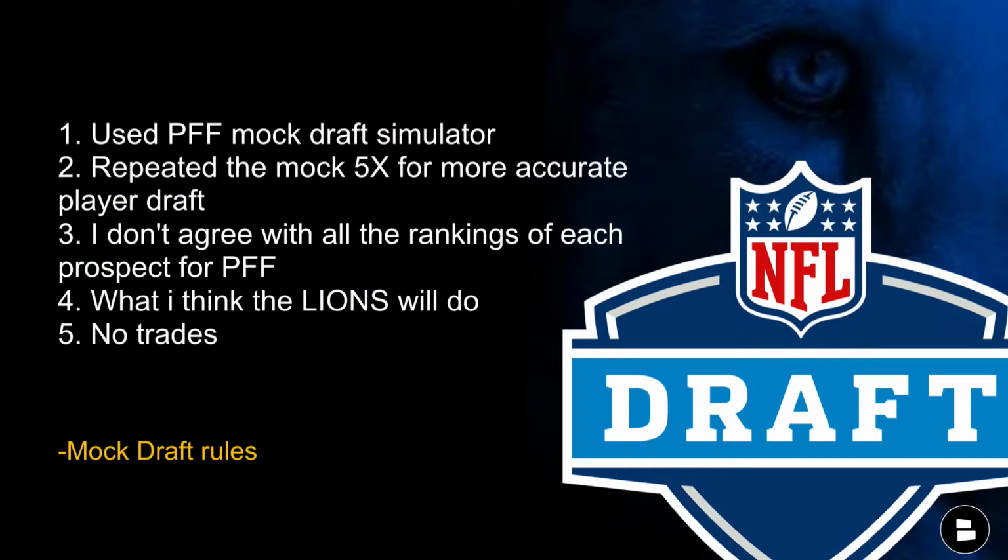Here are the rules that I've set up personally for this mock draft. I use the PFF mock draft simulator. I think that's really important, for me at least, to do it this way, so it's not like I'm just getting all the best players. I repeated the mock draft 5 times to get an accurate idea of where players are going to be. For example, for the 28th pick, I did it 5 times. Generally speaking, the same players were in the same area.